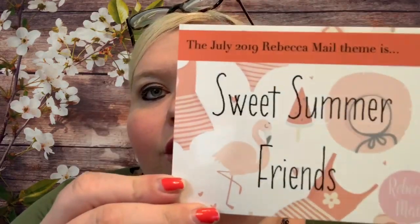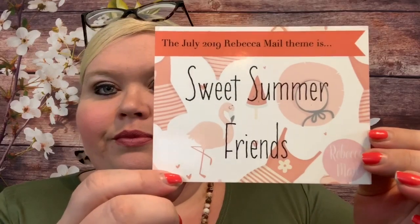So let's get into the July box, which we have right here. So here we have the card, and it says the July 2019 Rebecca Mail theme is Sweet Summer Friends. Cute. I see flamingos. Hello, July. Sometimes they're a family and sometimes they are the friends we choose. This month we are celebrating our friends.